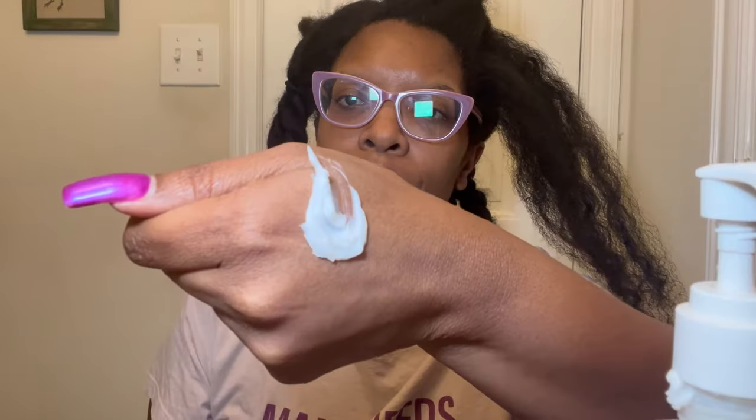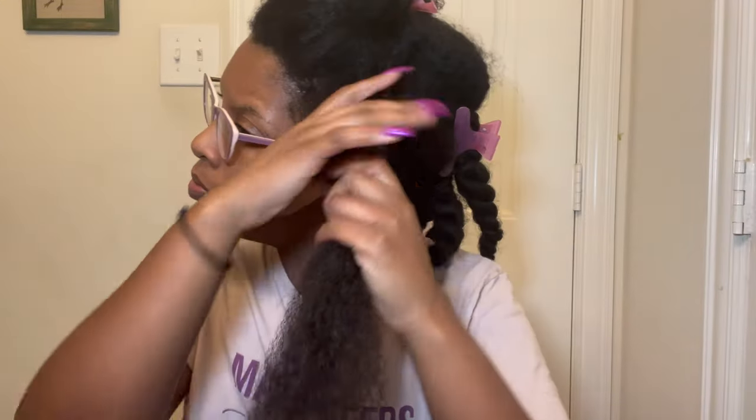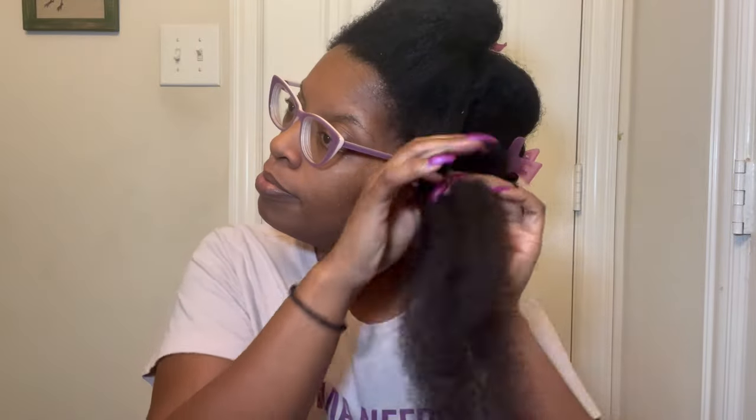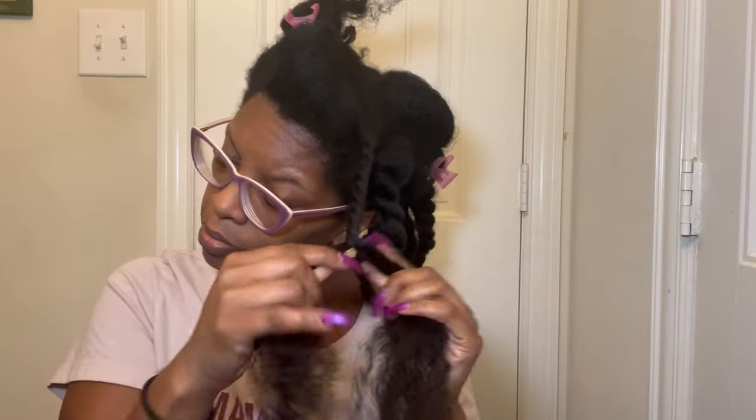This is what the consistency looks like. Real nice, all right? I'm gonna rub that in. I just want to lightly detangle the ends. Look at that length, y'all. All right, let me get some oil. Try to get the same area.